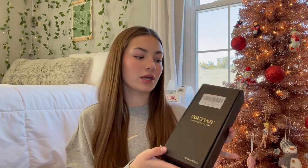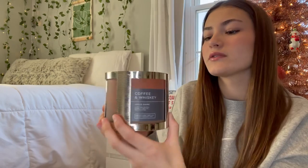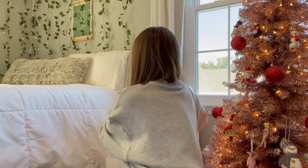Also got me this candle wick trimming set. Or not even just for wick trimming, but like candle care almost. I'm actually burning a candle right now. Oh yeah, it's nice and hot for me. It's called Coffee and Whiskey. I got this for my birthday and it smells amazing. So I'm pretty much always burning a candle, so this is literally perfect.